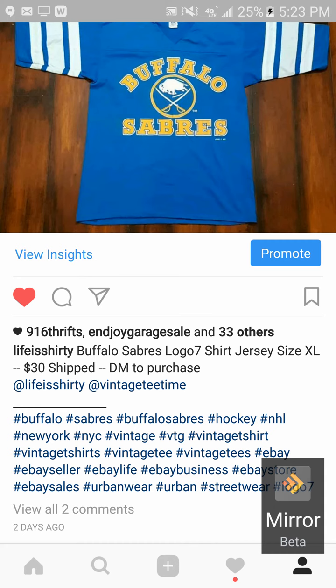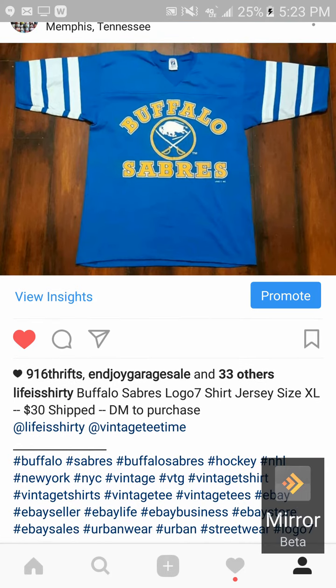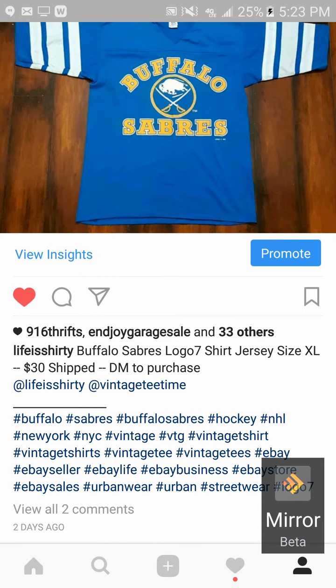You see, I do the description, Buffalo Sabres Logo 7 shirt, jersey or jersey shirt. I probably should have said that. Whatever, doesn't matter. Size XL, I gave them the price, shipped. I offer free shipping to anybody that reaches out to me and wants to buy product through Instagram, because that's all you'll pay for. You'll pay for shipping, and I think it's 2.9% of the sale for the PayPal transaction, but no eBay fees or anything like that. So I offer free shipping to anybody who reaches out to me through Instagram.